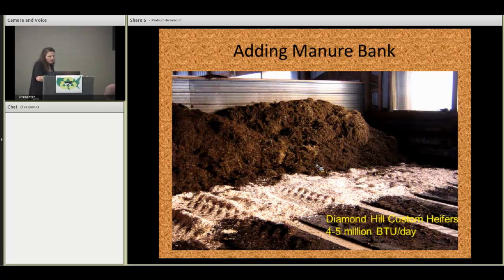This facility actually produces 4 to 5 million BTUs per day with the system. And I'd say that system is about half of that room, and that's what they're producing. So it draws the heat through the pipes. Usually when we're composting, those systems blow. We suck. So we're sucking it through pipes in the floor, so all that heat is captured. It goes in to heat the hot water.